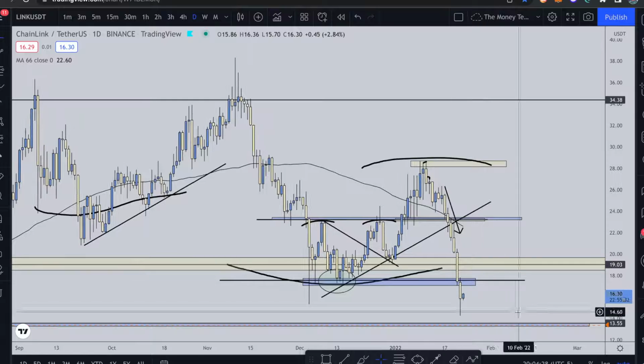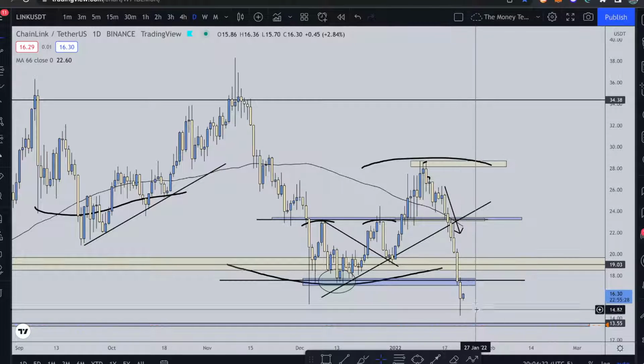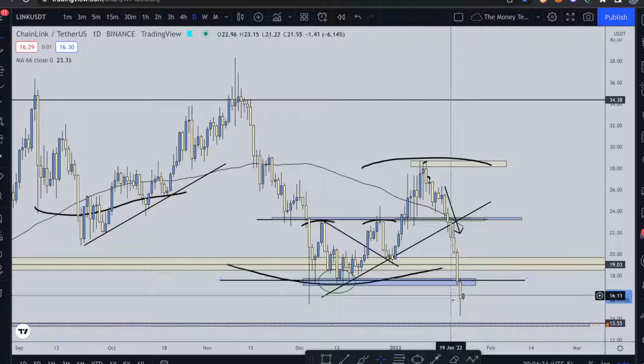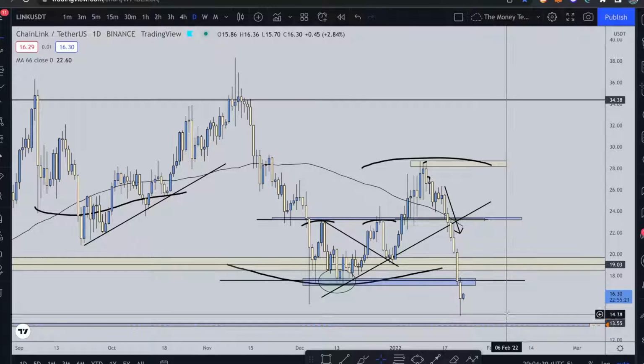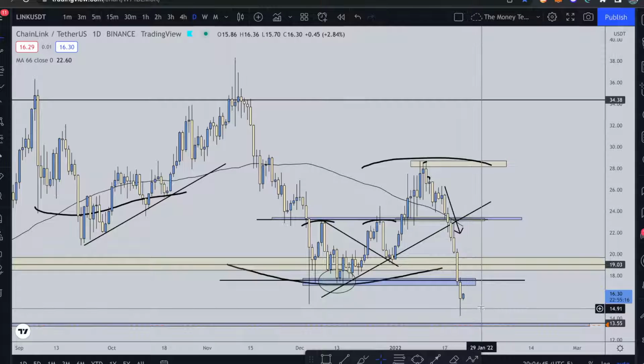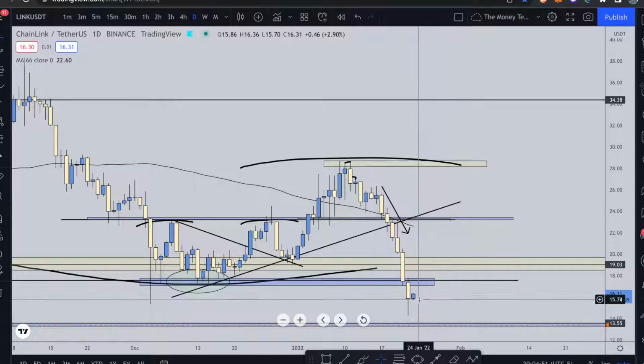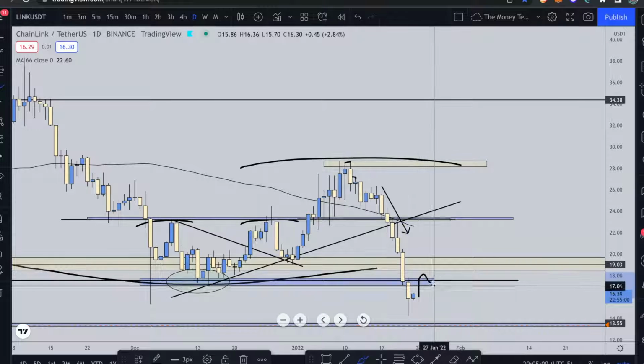Now I would say that you should pay attention to this wick, right? This wick is just about half the size of the candle. So that means a good amount of bulls pushed price from this level. That doesn't necessarily mean price is bullish, but it means the probability of us retracing is higher, or at least a decent one, like into here or something, okay.